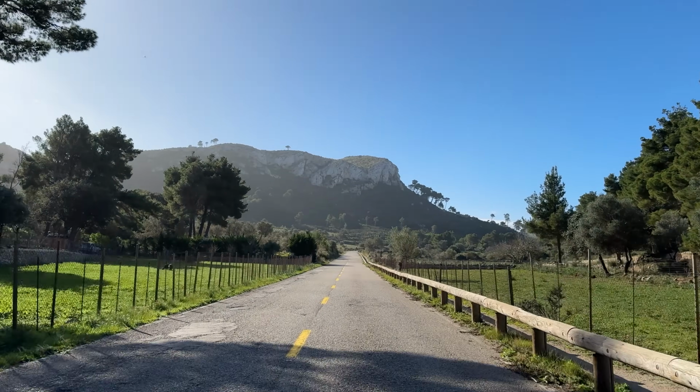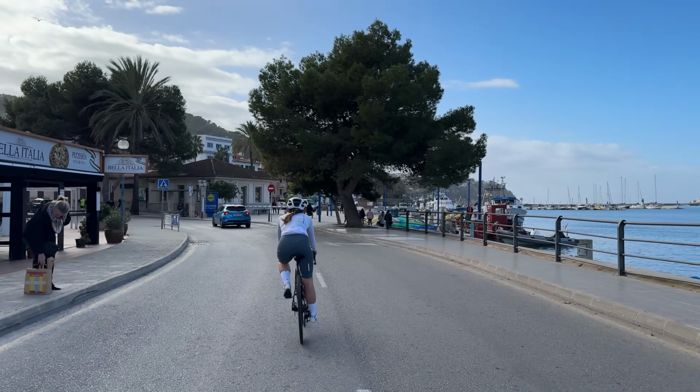There are some tips to know for that ride if you wish to do it. So again, if you stay in the middle of the island, it's going to be 150, 160K for you, which is feasible if you know you have the legs for it. If this is a struggle, you can also stop your ride in Palma and get on the train to get back to where you are.